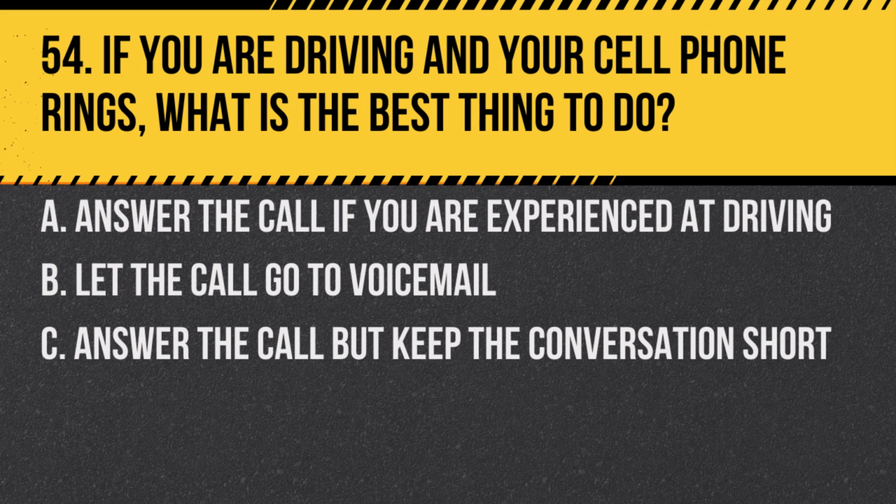Question 54. If you are driving and your cell phone rings, what is the best thing to do? A. Answer the call if you are experienced at driving. B. Let the call go to voicemail. C. Answer the call, but keep the conversation short. Answer: B. Let the call go to voicemail. It is safest to avoid using your phone while driving.